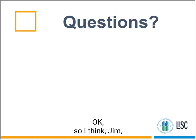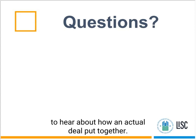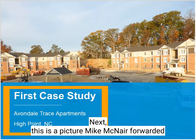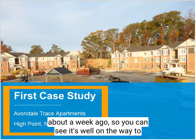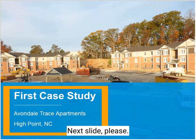Okay, so I think, Jim, we're going to go to the first case study, which I think will be helpful for everyone to hear about how an actual deal is put together. Next slide, please. This is a picture that Mike McNair forwarded about a week ago. As you can see, it's well on the way to being completed, with the target date being the end of the year. Next slide, please.